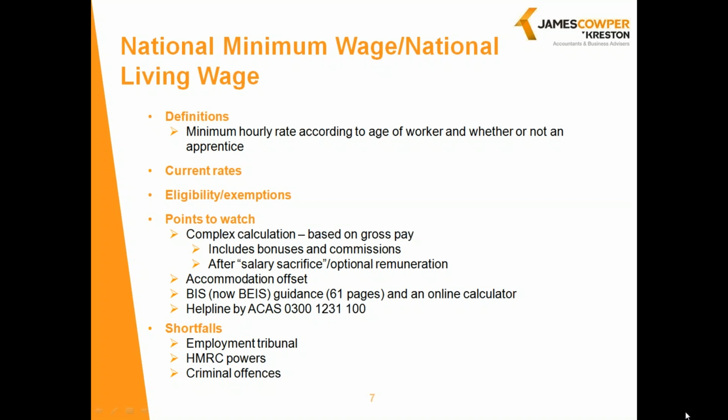Mainly in the retail and hospitality sectors, but it was across the range, both well-known companies, large, and some smaller entities as well. Finally, there are a number of criminal offences which can also be applied if the national minimum wage rules are not upheld.